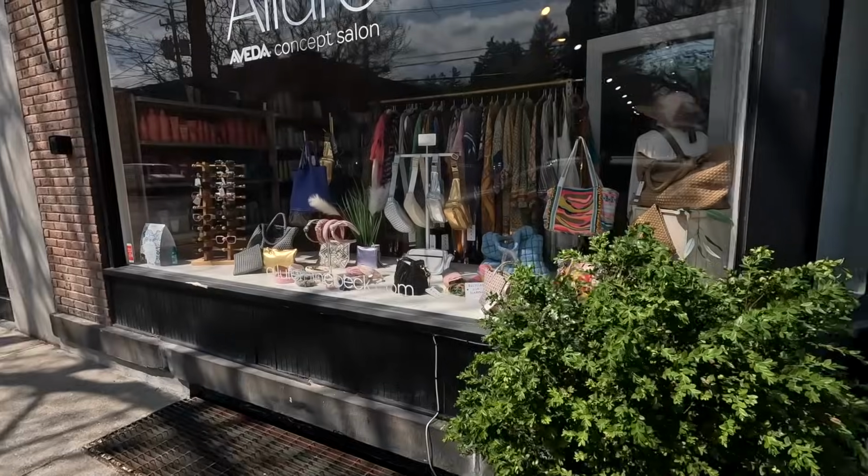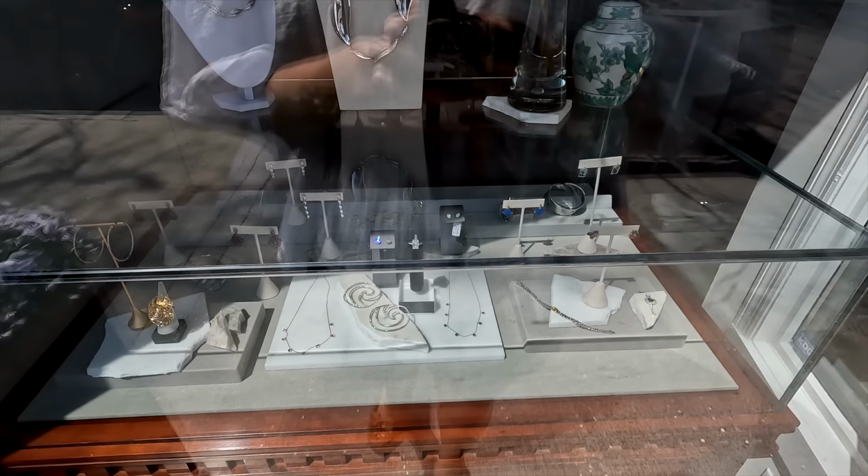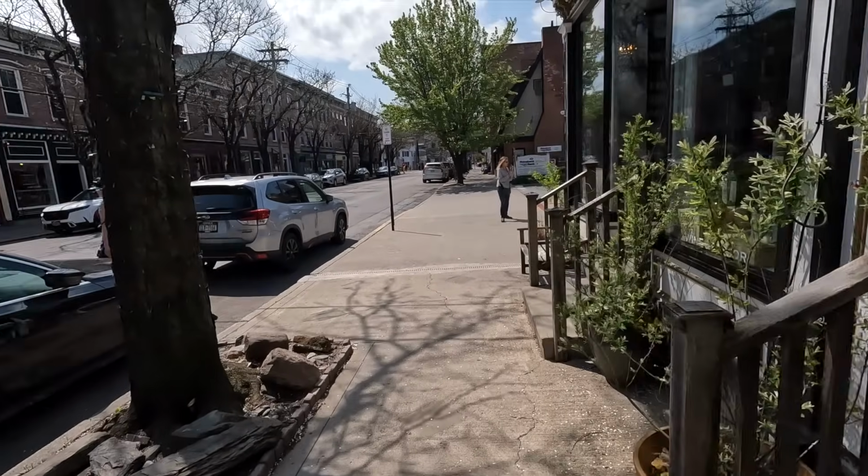I had a little extra time to wander about and scope out some good spots for pictures, and it just felt so nice to be there. I hadn't realized how much I missed this little area.